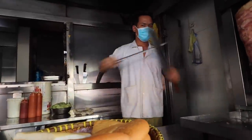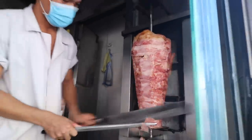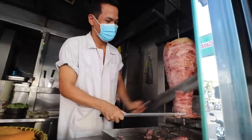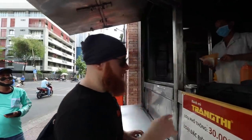Hey, Mai. Got here just in time. They're shaving down a fine layer. They got nice and charred. You can see that fat bubbling. Perfect timing.